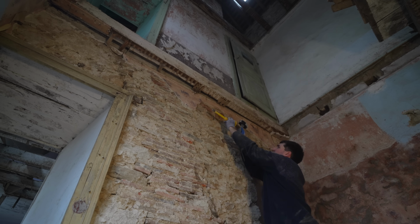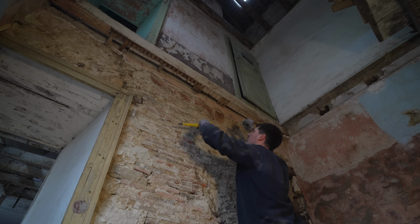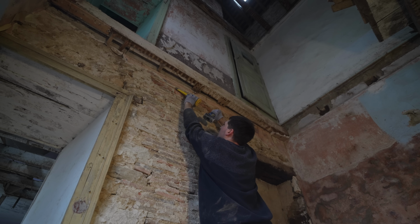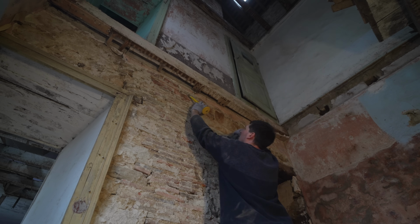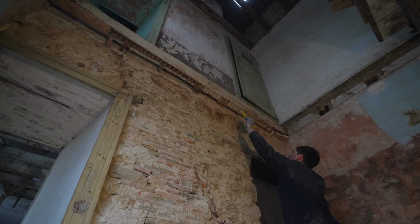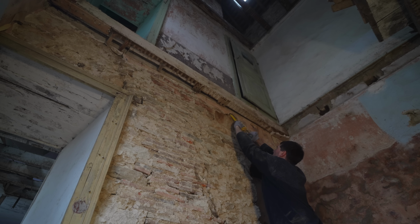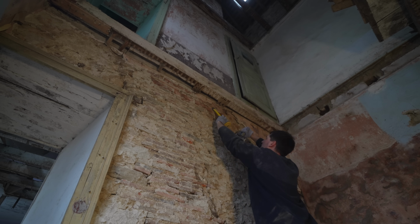You can get a glimpse of the roof there at the top of the frame, and I don't think the camera does it justice, because when I look up as I'm chiseling away at this wall, it really is a bizarre feeling being able to see that roof overhead. It's just not natural.